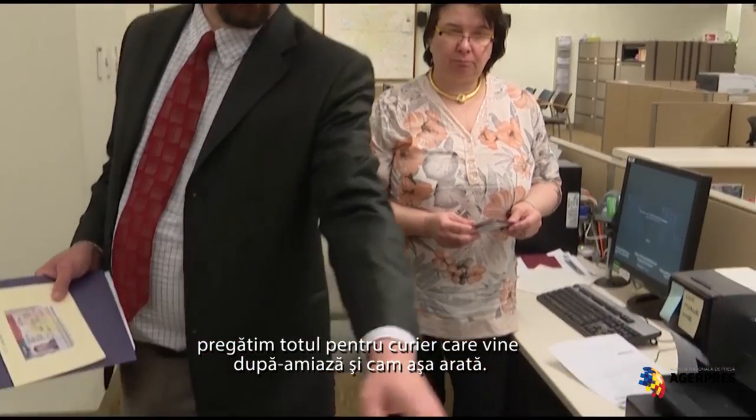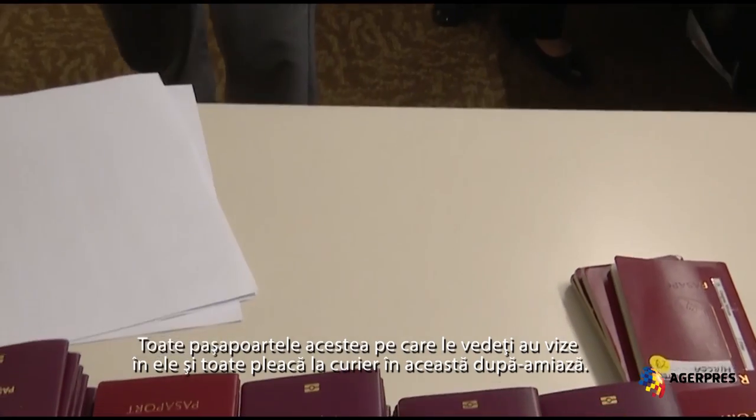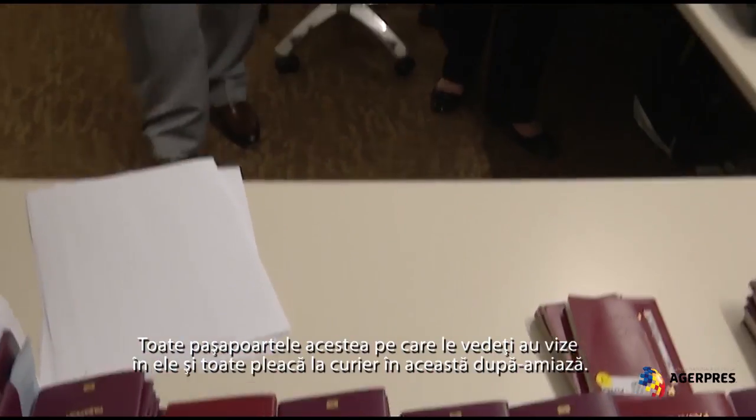And this is what it looks like. All these passports that you see here, they all have visas in them. And they're all going out to the courier this afternoon.